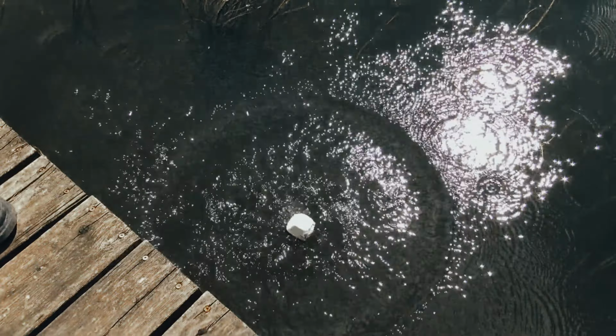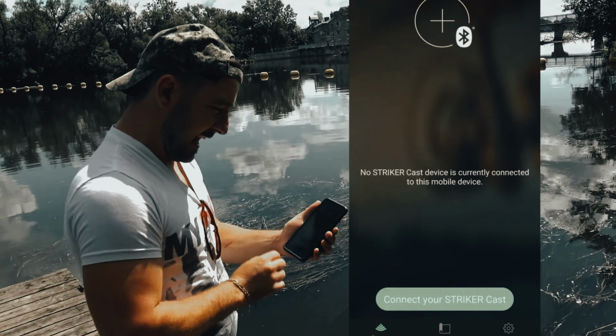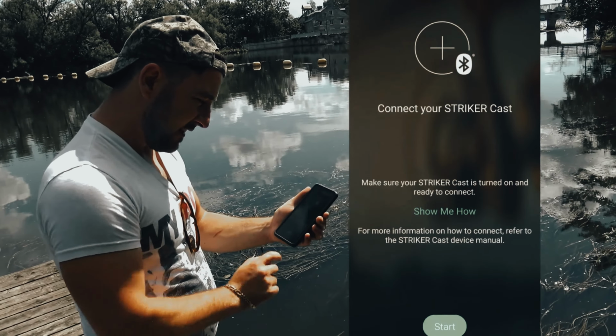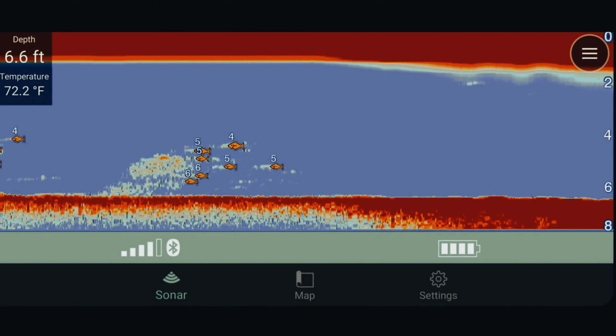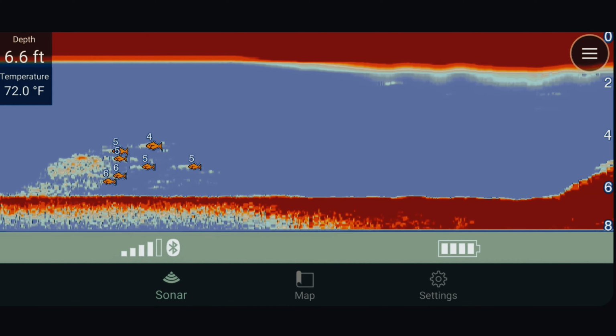With the Striker Cast, you can locate fish and display them on your mobile device in both 2D and ice fishing flasher sonar modes. The device has a wireless range of up to 200 feet, allowing you to cast from anywhere and still get accurate readings. It performs well in both shallow and deep water, making it suitable for all types of fishing.